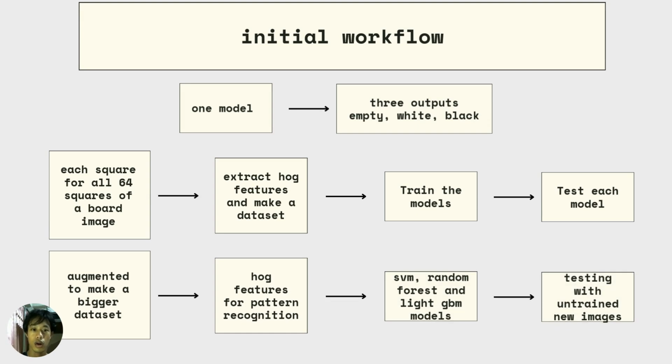At first, we thought about training one model with three outputs for each square of the board: empty, white, and black. In this initial approach, for each of the 64 squares from the above image, we extracted the HOG features, histogram of oriented gradients, and made a dataset.